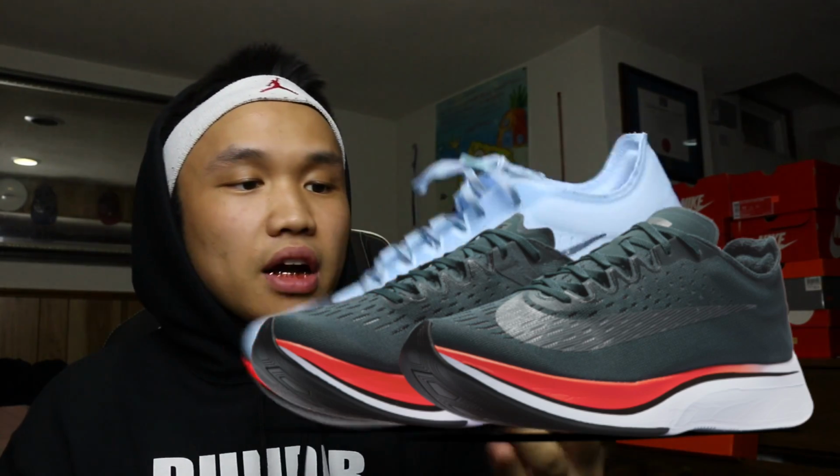I just tried these shoes on. This is the first Vaporfly of its kind. Allegedly a black one's gonna drop. Pretty much this, but with a black upper. So I wasn't sure about sizing, but imagine this like your generic Nike running shoe. The upper is not Flyknit.